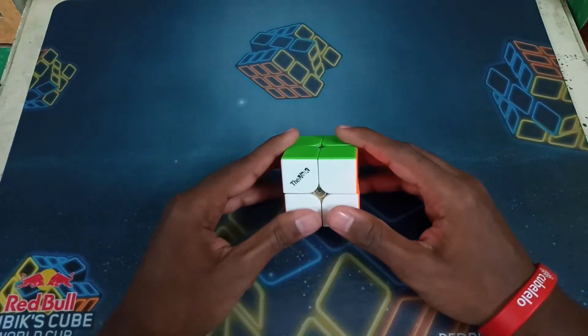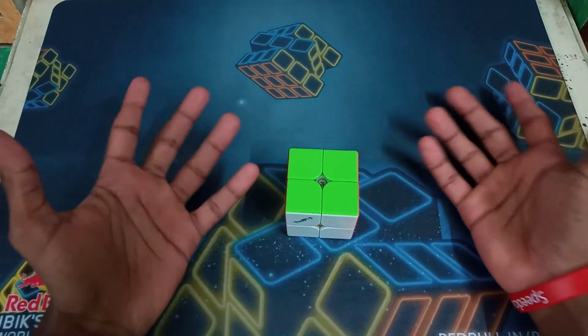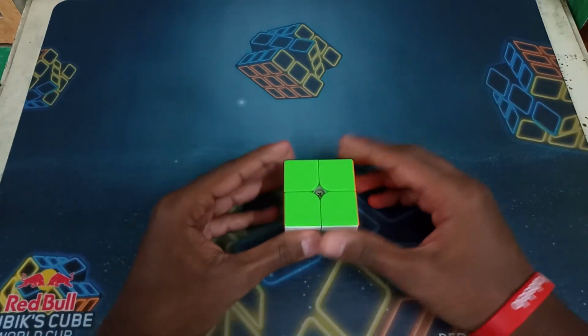My current 2x2 average is probably sub 4. I don't do enough. I probably don't do 5 2x2 solves in my entire year, so I don't know if I'm sub 4.